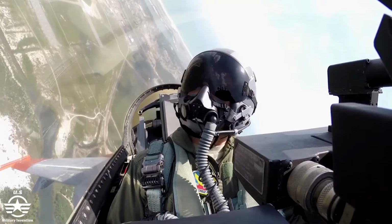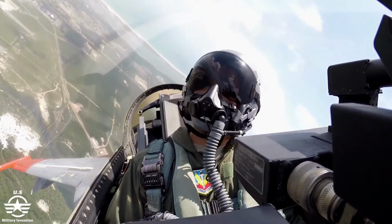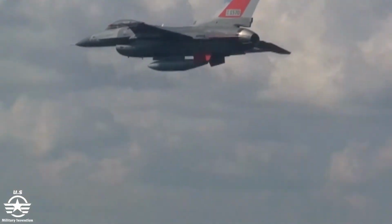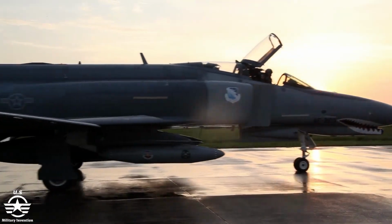The 82nd Aerial Target Squadron at Tyndall has replaced the QF-4 with a newer generation of full-scale aerial targets, the QF-16. Tech Sergeant Bert Trainer, Tyndall Air Force Base, Florida.